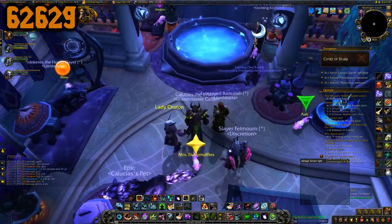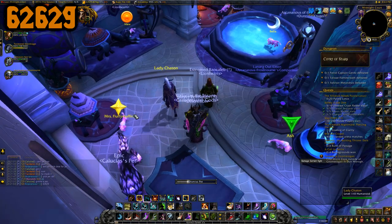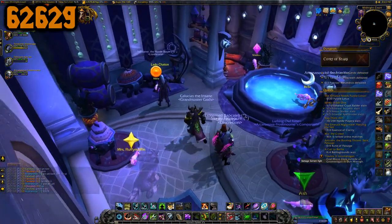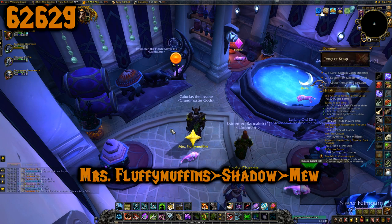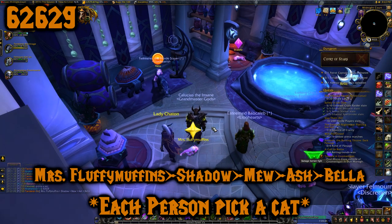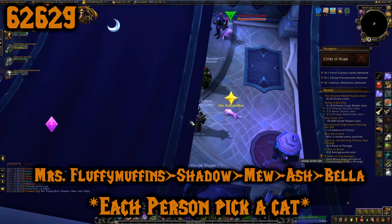So we have five cats here. I'm gonna dismiss my pet. Miss Fluffy Muffins, Ash, Bella, Shadow, and Mew. Miss Fluffy Muffins is number one, Shadow is number two, Mew is number three, Ash is number four, Bella is number five. You need one person in your group to pick a cat, and corresponding to the damage is how many times you pet that cat.